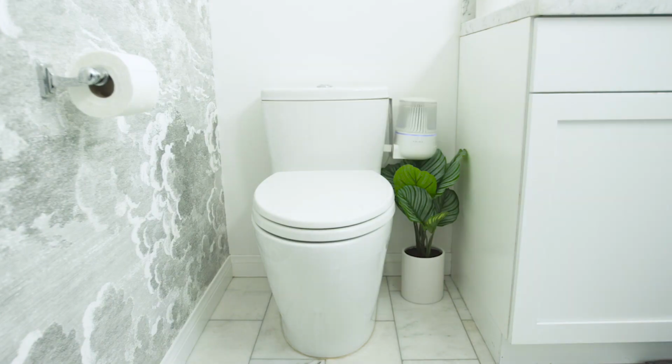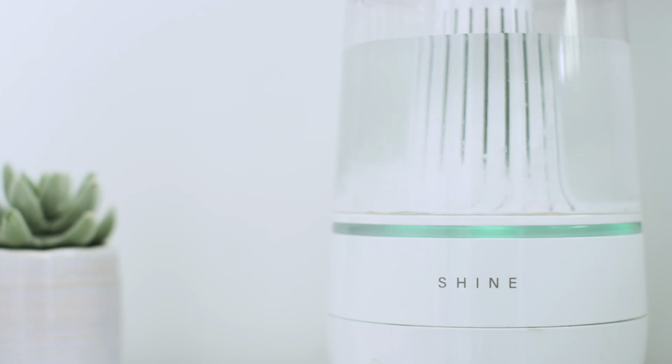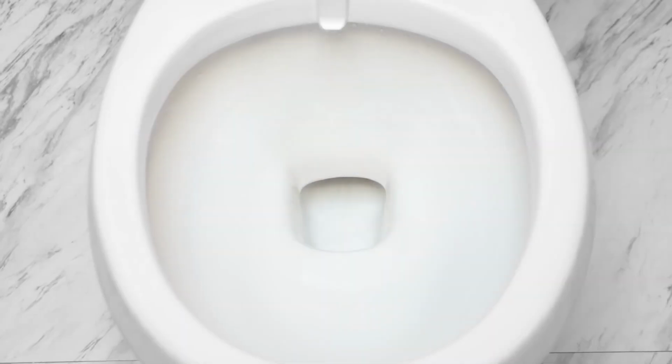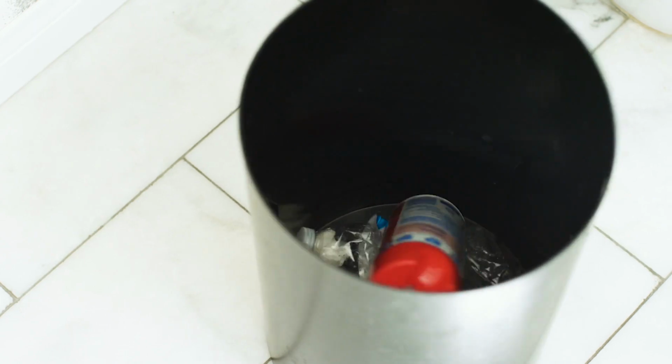Shine installs anywhere near your toilet in minutes, and it will automatically clean and deodorize your toilet without chemicals. The secret to Shine's chemical-free cleaner is electrolyzed water. This supercharged water is as powerful as bleach and 5 times more effective than traditional deodorizer sprays.